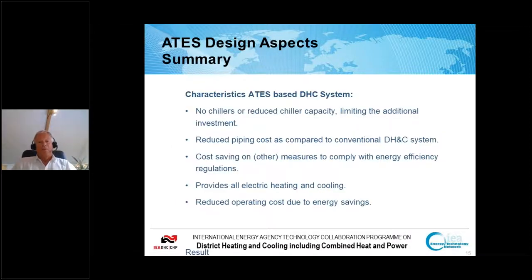So to summarize, the characteristics of an ATES-based district heating and cooling system are: there are no chillers, or there is a very reduced chiller capacity required, limiting the additional investment of the system. The piping cost is reduced as compared to a conventional district heating and cooling system, because we are delivering groundwater to the buildings.